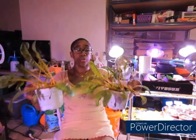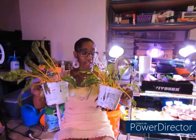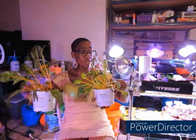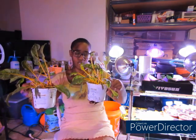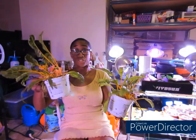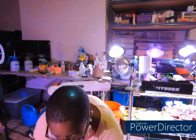I ended up getting two of these orange. And when I actually looked at it, there are multiple plants in here. So this one had 1, 2, 3, 4. This one has 1, 2, 3. So these are the orange Swiss chards. Orange Swiss chard. Y'all know I cut the tops off.